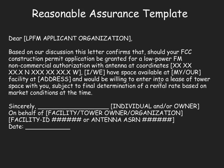One thing to keep in mind is that when finding and renting a place to put an antenna, you're going to have to explain what it is you want to put on your potential landlord's property or on the top of their building. And we have some resources for that, which you can find on our website, and I'll chat the link right now for you.